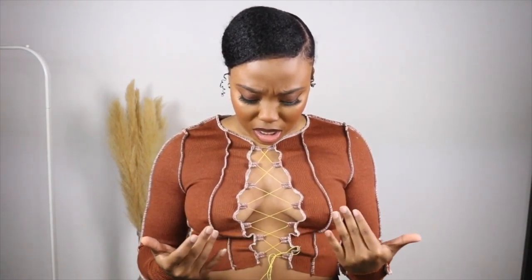I'm not sure if I'm feeling the yellow. It's a bit too yellow for me. Like, what's wrong with white or black or brown? Very, very comfortable. I don't feel like anything is gonna move. It feels like it's just stuck on there.